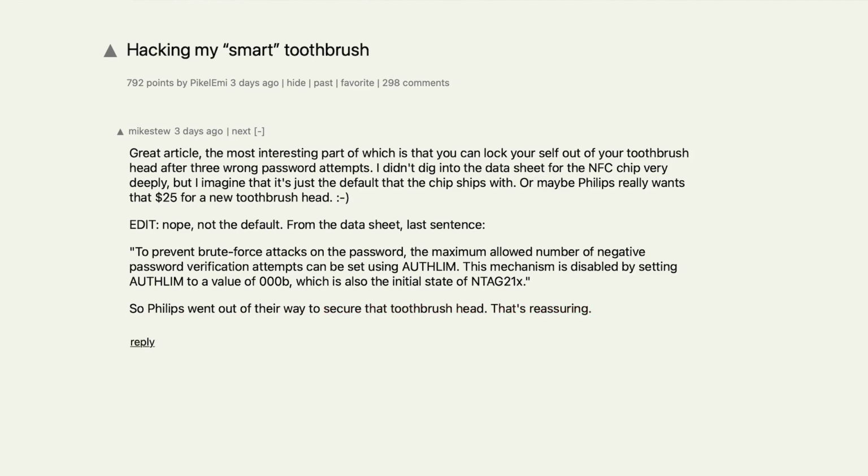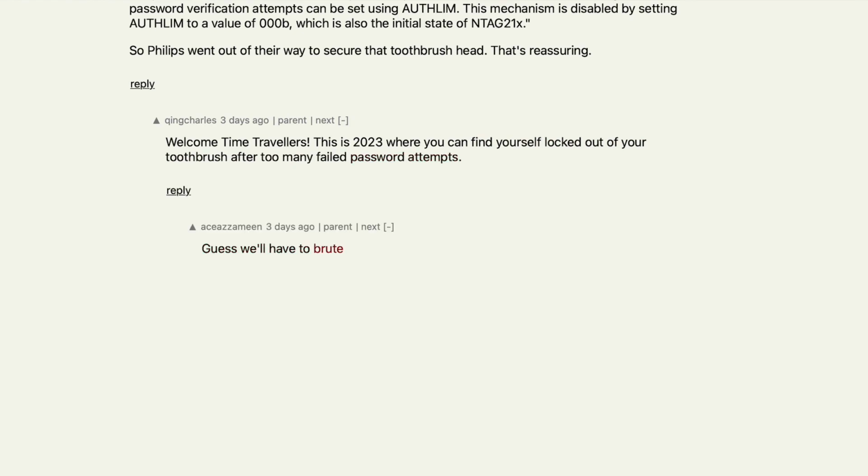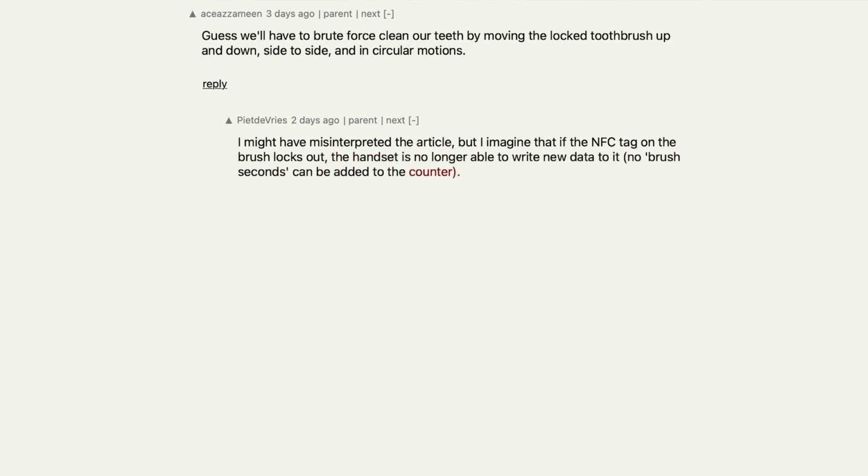That's reassuring. Welcome time travelers. This is 2023 where you can find yourself locked out of your toothbrush after too many failed password attempts. Guess we'll have to brute force clean our teeth by moving the locked toothbrush up and down, side to side, and in circular motions. I might have misinterpreted the article, but I imagine that if the NFC tag on the brush locks out, the handset is no longer able to write new data to it. No brush seconds can be added to the counter.